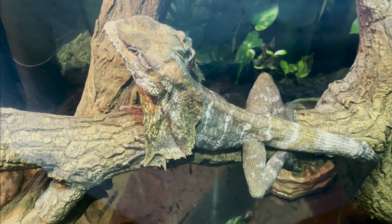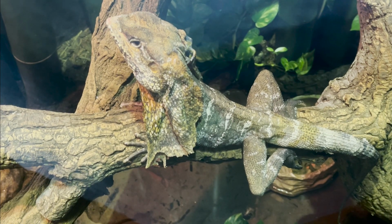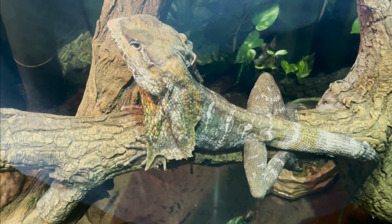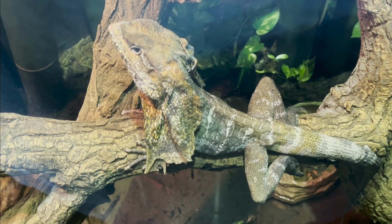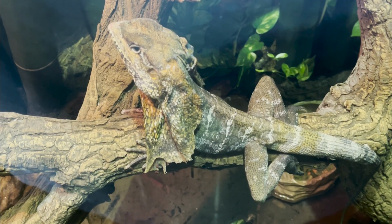The frilled lizard's frill is a loose flap of skin on its neck. When threatened, the frilled lizard will open its mouth, stand on its hind legs, and extend its frill to scare away predators. And it makes them look like a venomous lizard. Don't worry, my friends, the frilled lizard isn't scary.